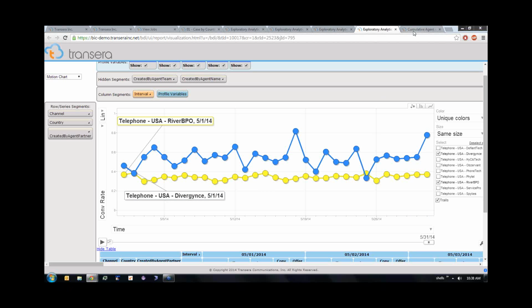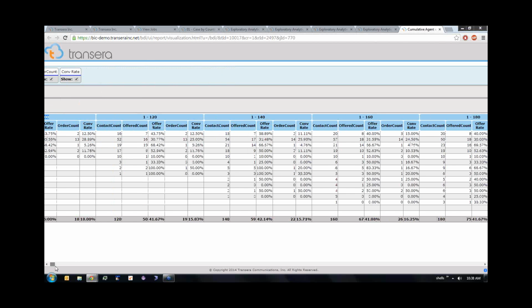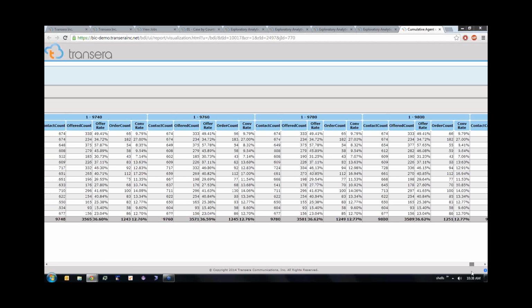The next thing we're going to look at is agent performance, the final piece in our demonstration today. We're going to look at agent level performance. I've gone ahead and taken the freedom of filtering in a handful of agents that have enough call volumes. And this is another unique analytical analysis that we do, wherein we take intervals of data. We are starting here with the first 100 records. Then we keep increasing the window by 20, but we keep the starting point as the first record. And we keep going until we go through all the records.